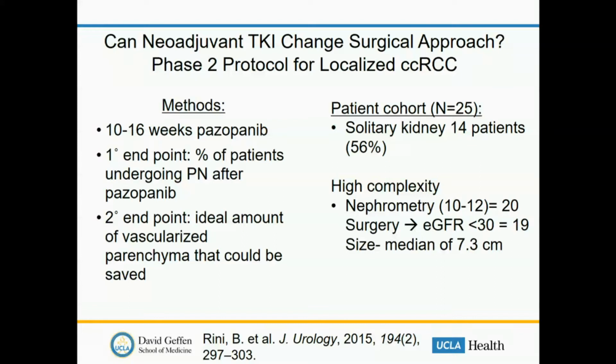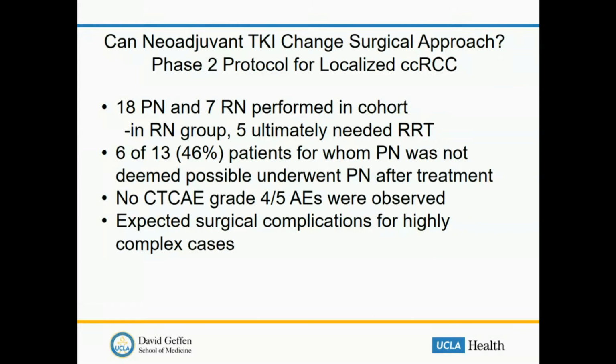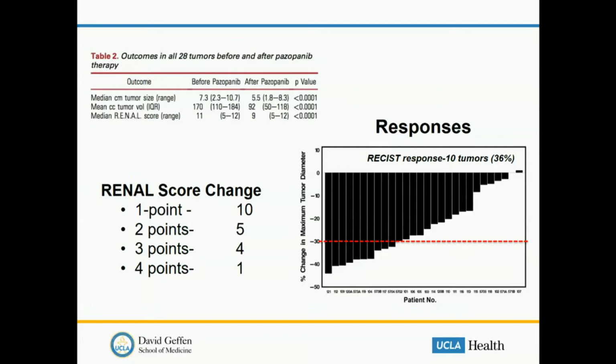solitary kidneys, really advanced nephrometry score cases, which were going to be very hard partials. And they had a lot of patients in whom partial nephrectomy was not going to be possible beforehand. About 46% of them had their surgical parameters changed. Most of these were done by Steve Campbell, and they were deemed amenable to a partial nephrectomy.